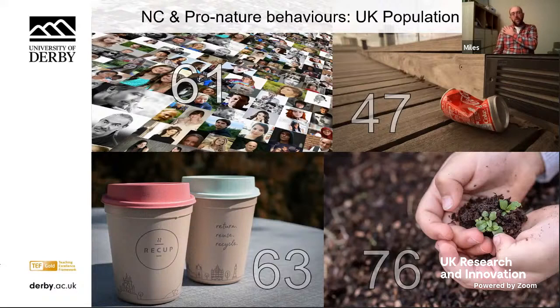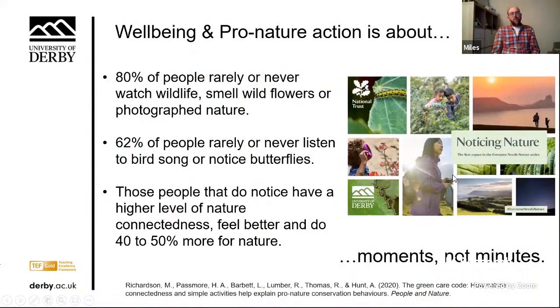When we looked at the mean for people who reported doing nothing for nature or the environment, it was 47. So that's the throwing your can on the ground. You're not too bothered about the natural world. The mean for those was 47. When you looked at more straightforward tasks such as recycling, pretty easy to recycle nowadays, the mean level of nature connectedness is 63. But when you moved to pro-nature conservation behaviours, which requires more commitment from individuals, the mean nature connectedness for them was 76. So you can see that the closer you are to nature, the more you're going to do for nature.